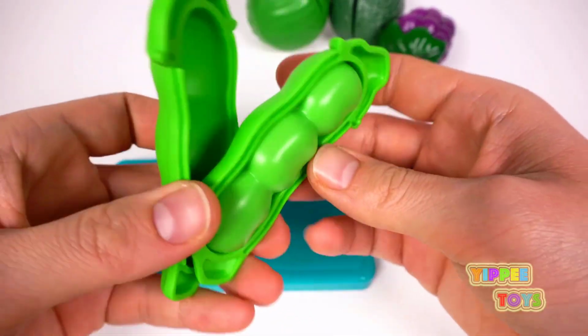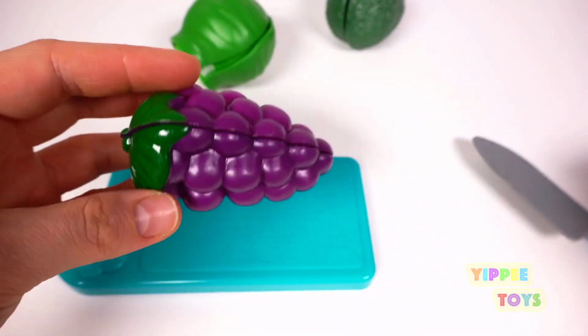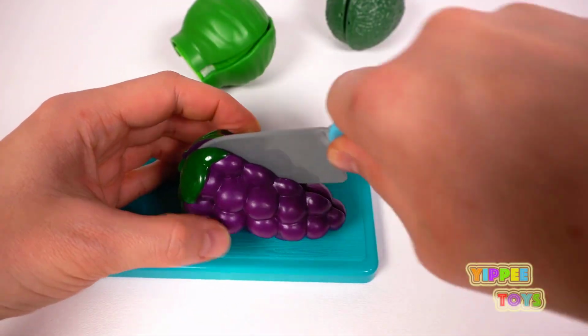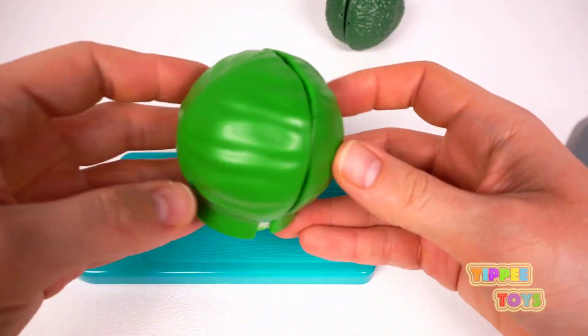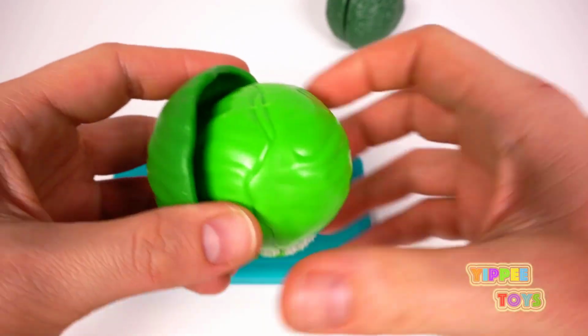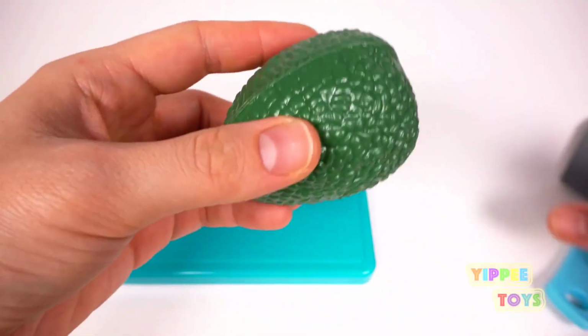peas, more purple grapes, green lettuce, and a green avocado.